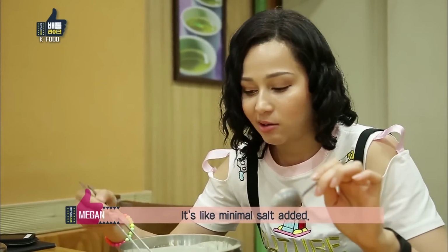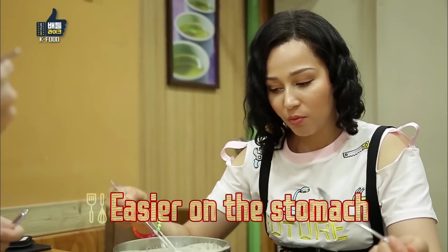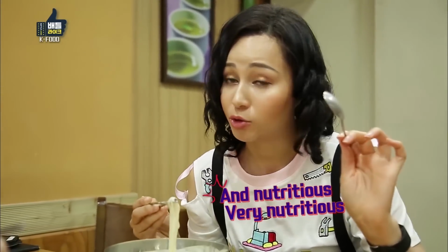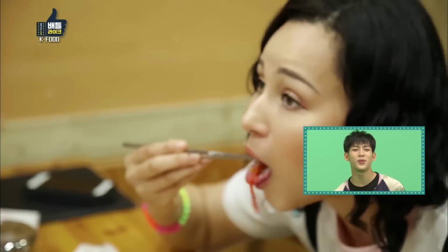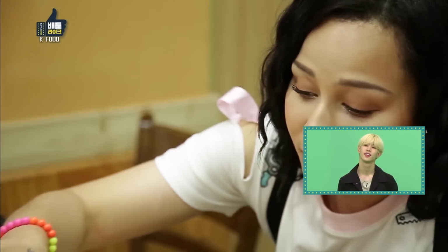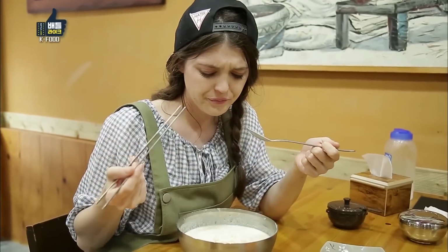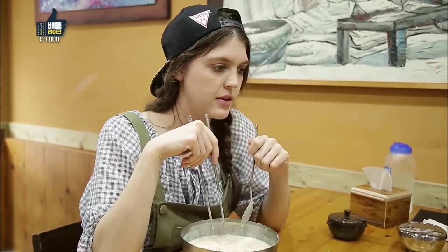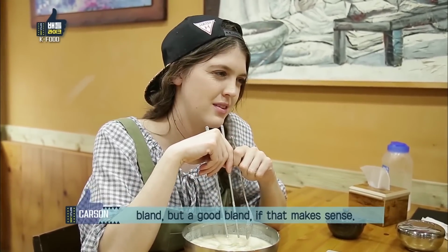It's like minimal salt added. It's something that's very easy to digest, easy on the stomach, and nutritious. Very nutritious. That's some good kimchi. I'm so hungry. So, like earlier, it was very flavorful and salty and this and this. But this one is more bland, but a good bland, if that makes sense.